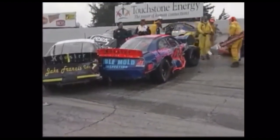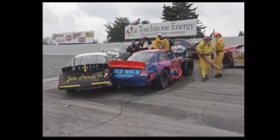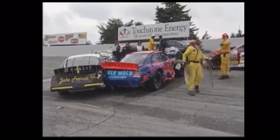Yikes, what a mess. Here's the 41 car. You can see the driver of that one, and he's pretty upset, throwing the gloves back inside. Josh Clemens is out of the race, apparently.